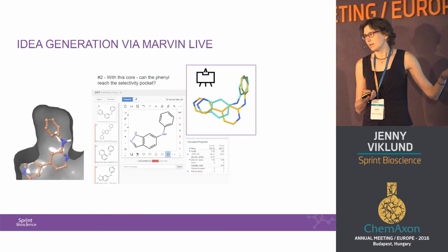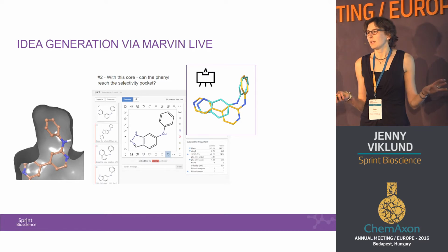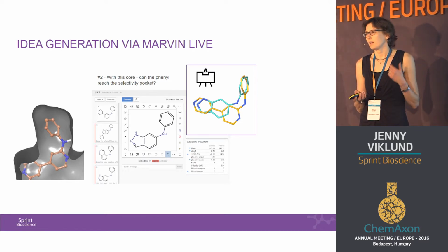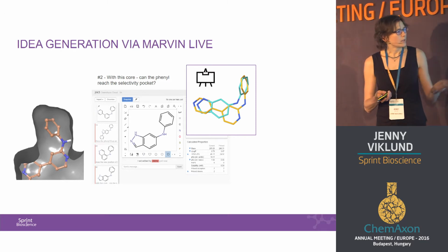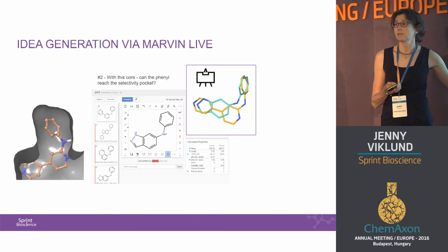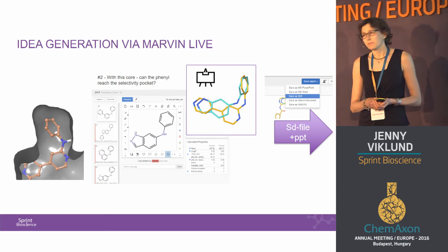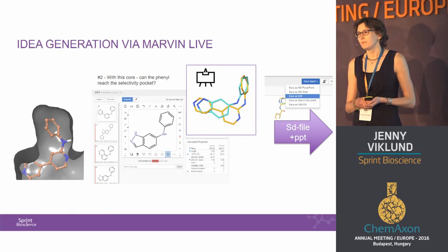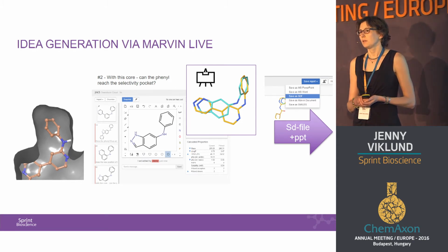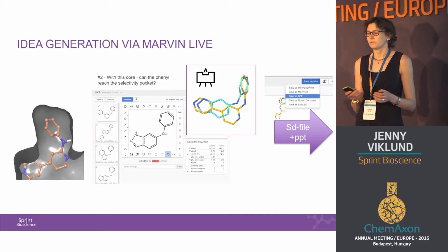Also, as Daniel and Andras were mentioning, the phys-chem properties, the calculated properties, are also important for a medicinal chemist. So polar surface area, lipophilicity. We can have a look at those properties. And together with the alignment, we decide that, yes, this is a good idea. So then the chemist will save the idea as an SD file and as a report in PowerPoint. And he will send this to me for further evaluation in more sophisticated models.